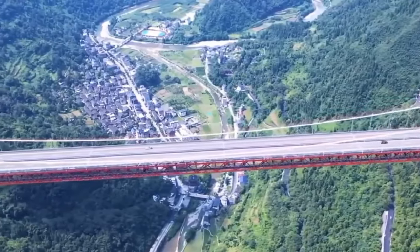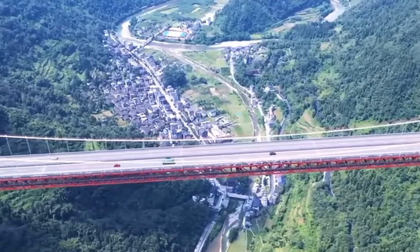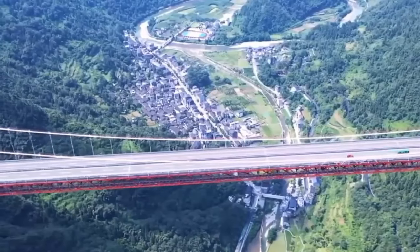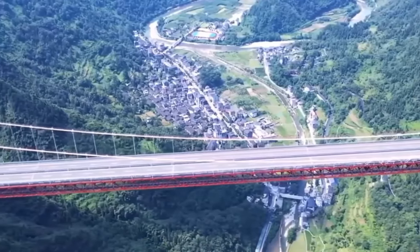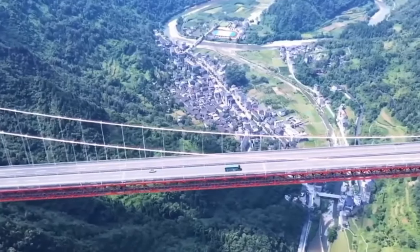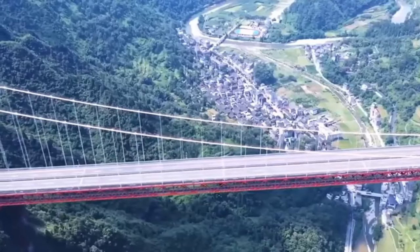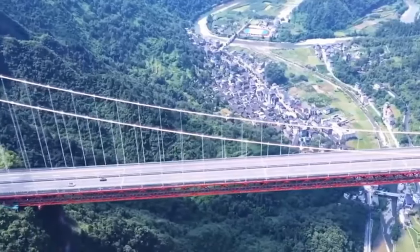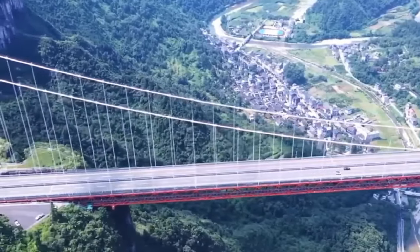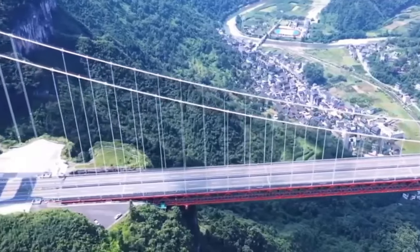The engineering prowess involved in erecting this monumental structure is nothing short of remarkable. The construction process itself was a feat of coordination and precision, involving intricate cable-stayed technology and the assembly of massive steel cables that form the backbone of its support system. The bridge's deck stretches an impressive length, providing a vital passage for vehicles, linking distant regions and significantly reducing travel times between the provinces.